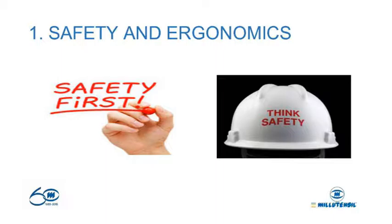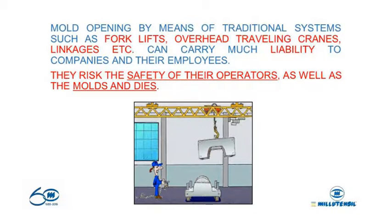Of course, if you use a crane or a forklift, you can absolutely forget the safety and the ergonomics. It's not comfortable to use a forklift or a crane, and it is absolutely not safe. As you can see from this picture, you really risk the safety of your operators, and you also risk the safety of molds and dies. You handle really big, and very expensive molds and dies, and to open and close them like this is very dangerous for your people and for your molds.